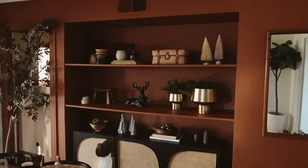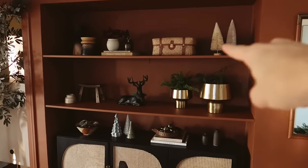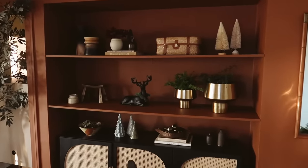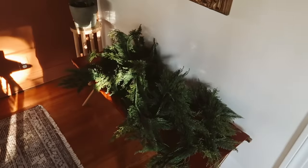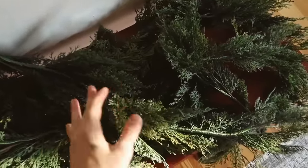Bookshelf is all styled, just added a bit of Christmassy vibes to there, a couple of trees from the shop, a couple of these bottle brush trees up here, a little deer figurine that I got at Target a couple years back, and I also ended up picking up all of this faux cedar garland. I actually got this at Target as well this year.